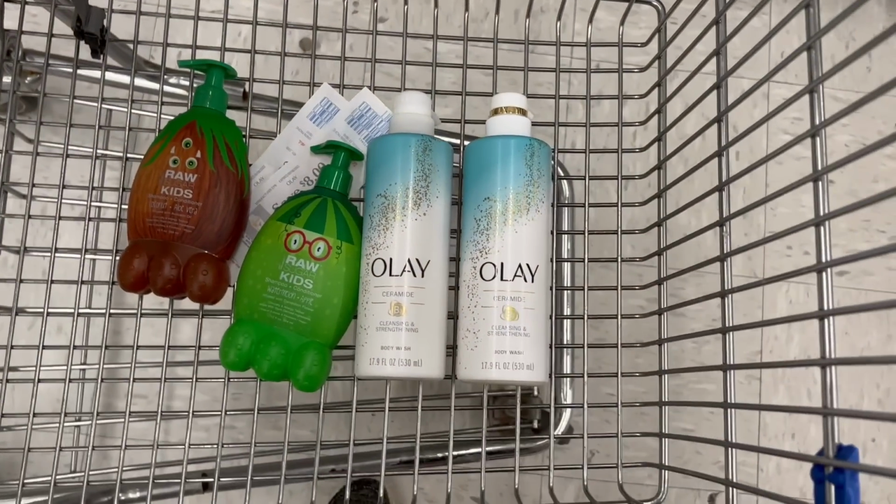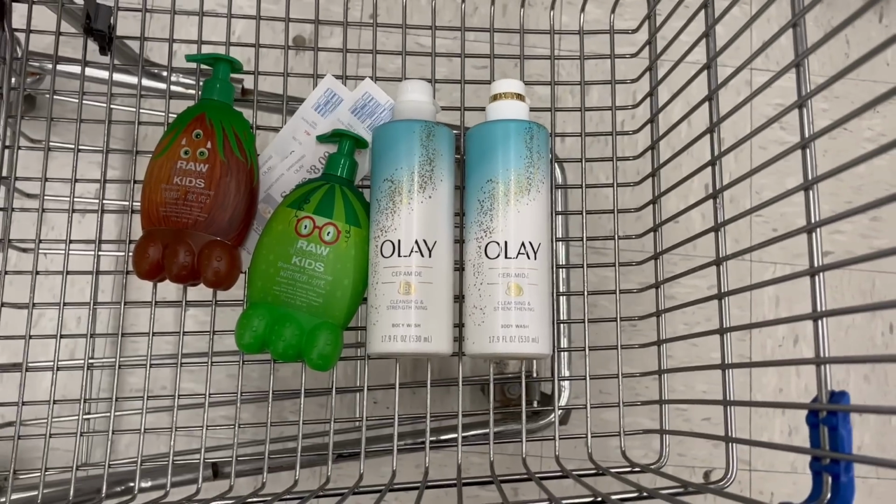These 4 items equal out to over $20. So we should also get back a $5 register reward for spending $20 on personal care items, in addition to the $4 register reward for the Olay. And I've never gotten Raw Kids before, so I'm excited to get it for my stepson.